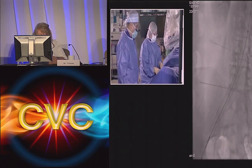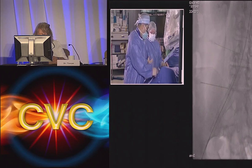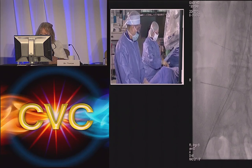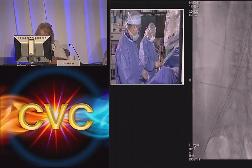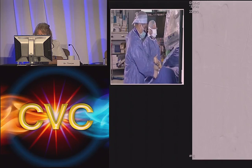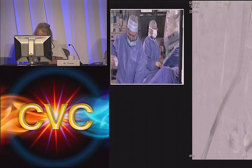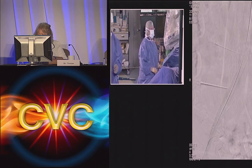Good, and now we can do a follow-up venogram. If you give me full strength contrast, I'll inject here. Good. I'll inject through the sheath, and we'll watch it come up through there. And this time we shouldn't have any evidence of stasis. Okay, live. It's coming. Flows going quickly through as it comes through, and it clears. So that looks like a good result.